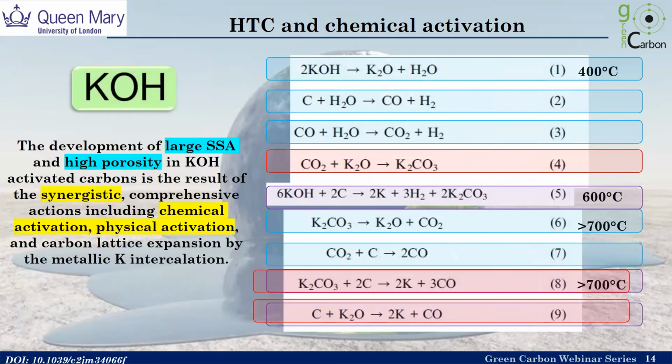Another methodology very widely used in the research community to prepare activated carbons is chemical activation with potassium hydroxide. Everyone is using this because it creates high surface area, and it's not only because it acts as a chemical activator. Different studies propose different mechanisms, and they concluded that the activation with potassium hydroxide is not only taking place via chemical activation, but it's more like a synergistic effect between chemical activation, physical activation, and the lattice expansion by the metallic potassium intercalation. This happens according to the reactions on the slide. You can see that among all the reactions, metallic potassium is generated, and also carbon dioxide is generated.